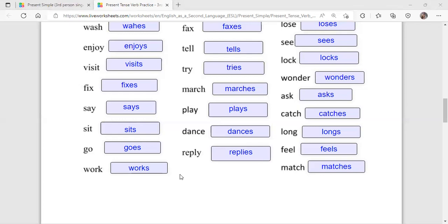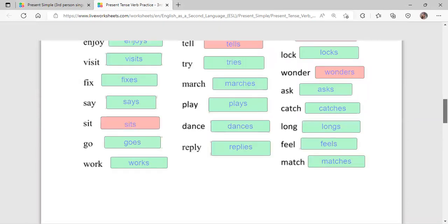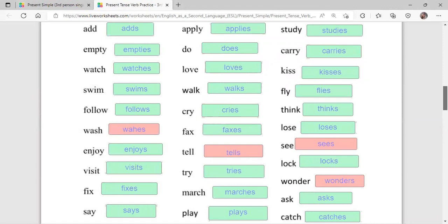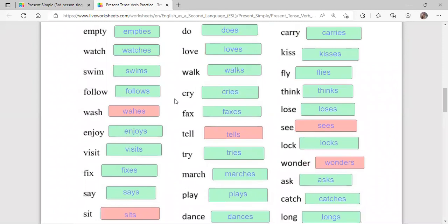Ok, vamos a darle clic al ejercicio. Vean, chicos, aquí me faltó una S. En lugar de decir washes, yo dije wajes, pero me faltó una S. Washes. En la de tell, esta sí está bien, no la tienen que marcar en rojo, tells. En la de see, sees, también la tiene que poner bien. No sé por qué lo puso mal, están bien las palabras.